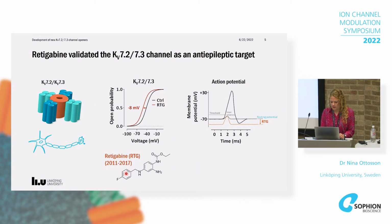That was done by the drug retigabine, which was approved in 2011. It was produced by GSK. It's actually enough to shift the voltage dependence of this ion channel by as little as 8 millivolts to have a physiological antiepileptic function. As it is open already at this point, this will cause a hyperpolarization of the resting potential, thereby making it more difficult for the neuron to fire action potentials, and in particular the high-frequency firing that is connected to an epileptic seizure.